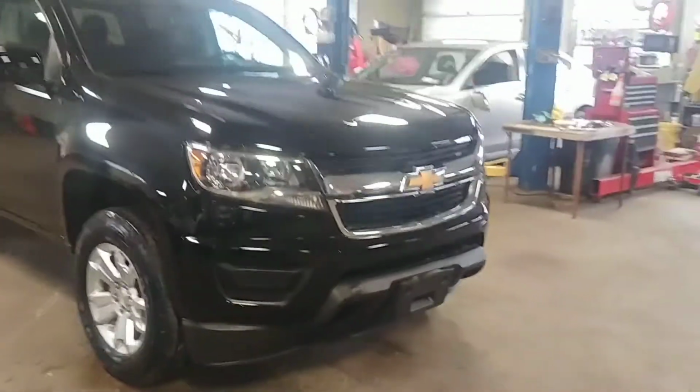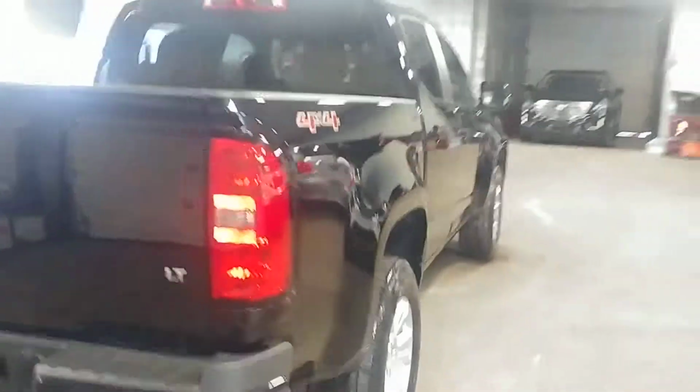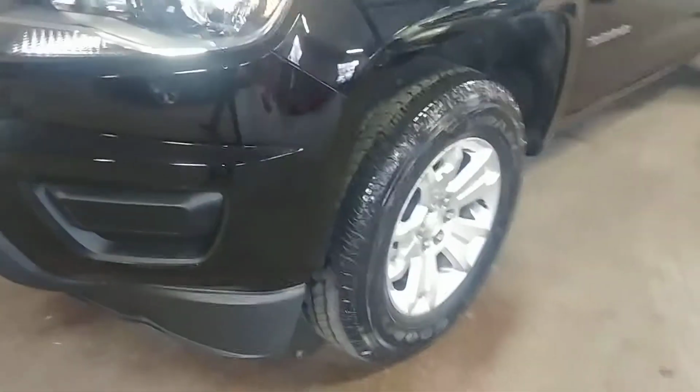Proud to present this 2018 Chevy Colorado. It is the LT model, a beautiful 4x4 V6, black with the gray interior, I believe, alloy wheels, premium sound system, stereo controls, backup camera. Super nice, and best of all, minimal damage on the body.